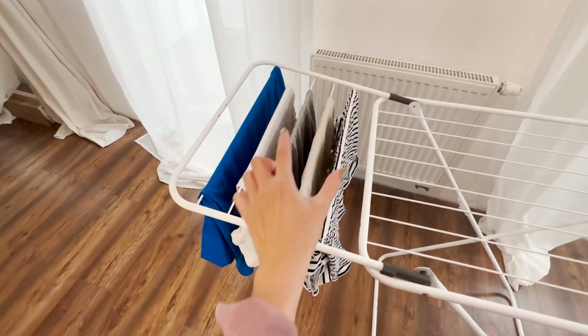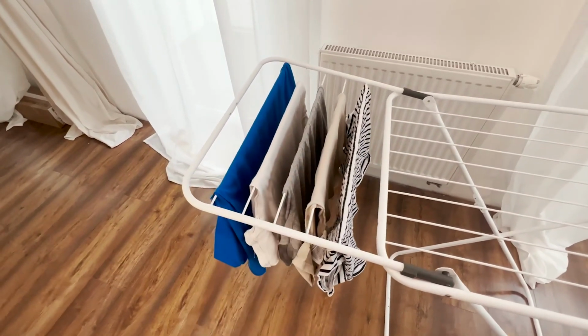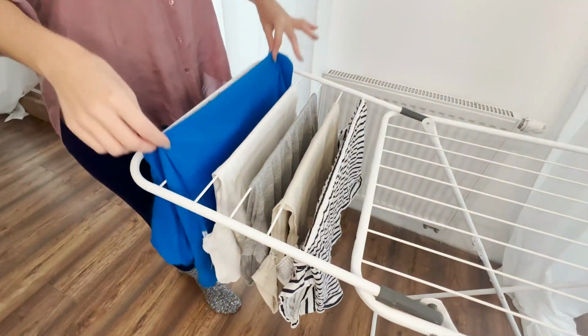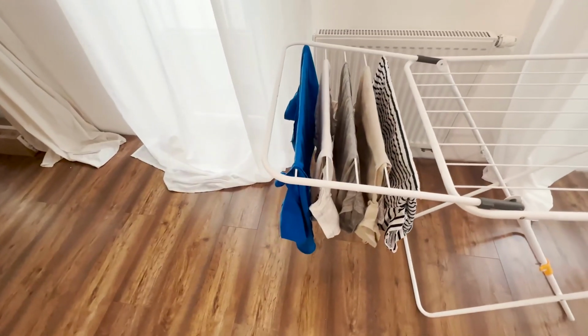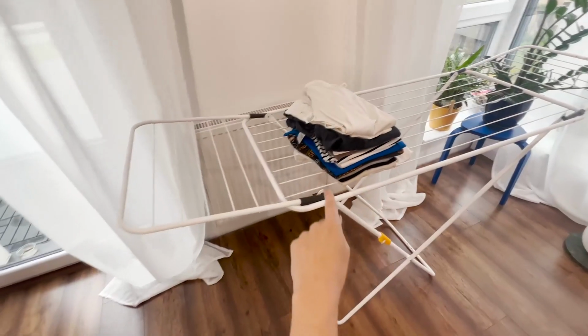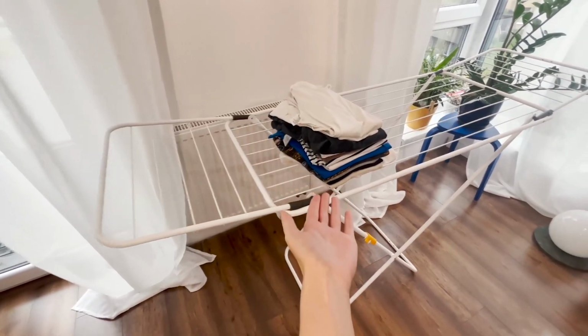Do not hang wet clothes this way. You can fit many more pieces of clothing in the dryer. Most people hang clothes on the metal crossbars of the dryer. This way, only 5 shirts fit on one wing. It turns out that many more can fit on this part of the dryer.